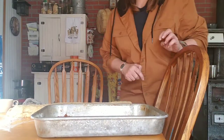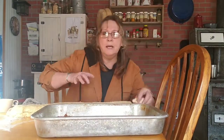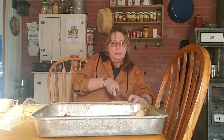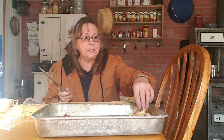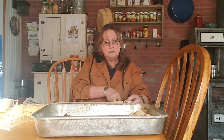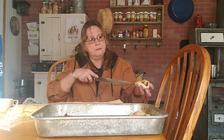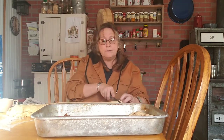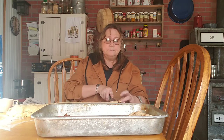I think my phone is filling up for space, so I started cutting the bread, and I'm just slicing it with a bread knife like this, setting it down in my caramel just like that. And before my camera goes off again, I'll fill this up.